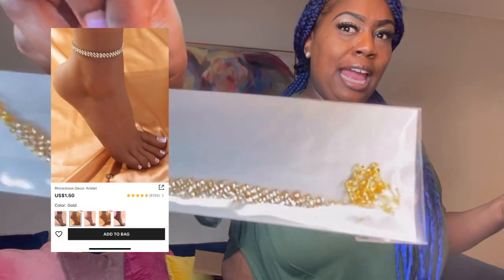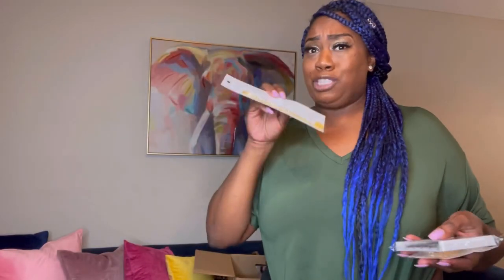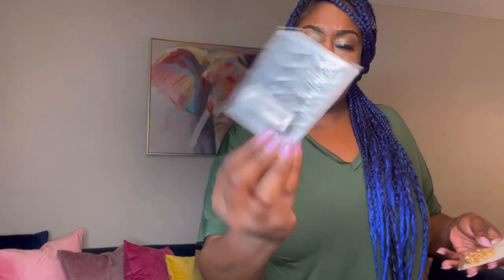They're gold. I love an anklet, so I got this anklet, and I'm not going to take this out either because this has definitely turned. It has little diamonds on it. It's really cute. I want to say this was like $2.50. It was very cheap. I got some mink lashes, five pairs, and I think that was like $7. You can't beat that. Not even one pair of lashes is $7.